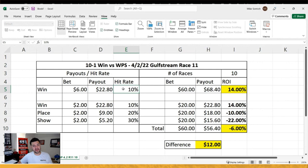So we're gonna hit that one every 10 times. That's a $68.40 return or 14% positive ROI. Now on the bottom, with that $9.520 in the place and the show, we've got a 14% positive ROI, but still a negative ROI on the place bet, even when we're hitting a 10-1 shot 20% of the time, either first or second. And in third, we've got a negative 22% ROI, for a total difference of $12.